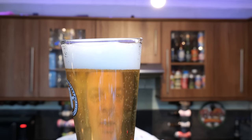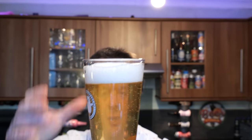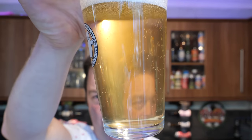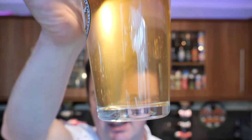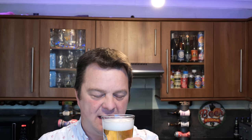We've got a two-finger whitehead, good levels of carbonation, slightly hazy looking beer. The strawest of the straw-coloured beer. And that is very light looking for a lager. Let's get the aroma. Lemony, bit spicy.